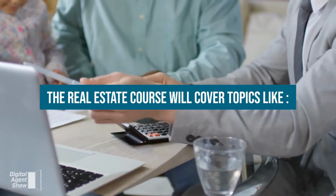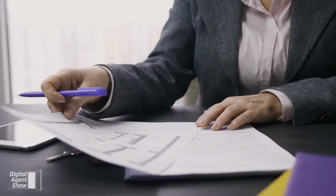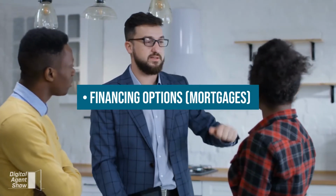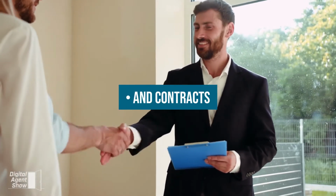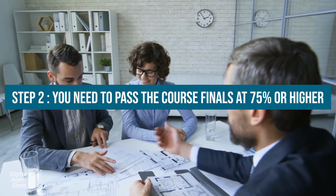The real estate course will cover topics like property ownership and land use regulations, real estate agency laws and fiduciary relationships, property valuation tactics, financing options, mortgages, property transfers, real estate practices and disclosures, and contracts. Step 2. You need to pass the course finals at 75% or higher.